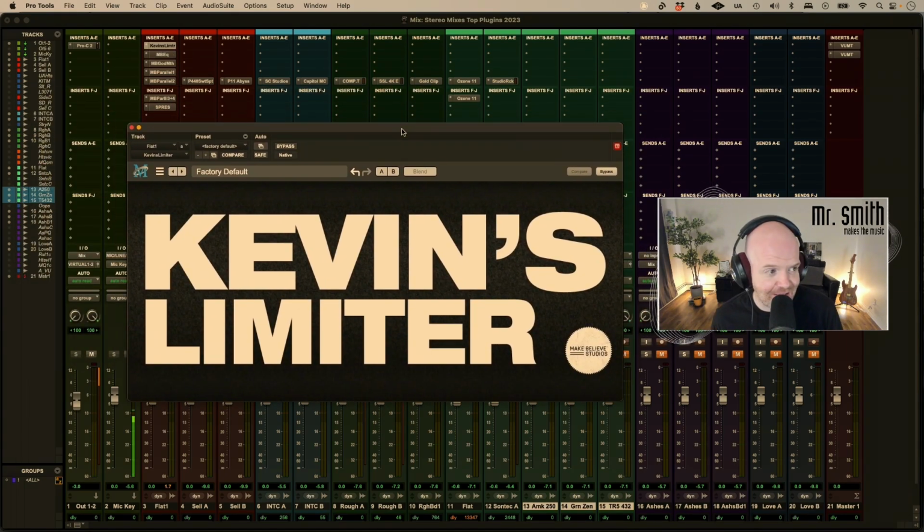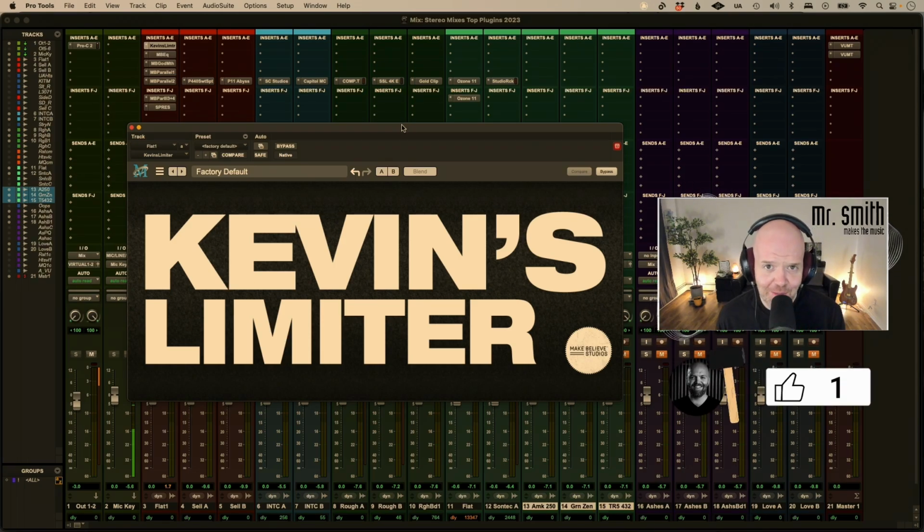They've got this Kevin's limiter, which has no settings. It's just on or off. I don't really know much about this plugin. The documentation is very, very minimal about this. Yeah, it's just on. It's got a bit of color to it, and it really kind of pops things forward in a mix in a nice way.